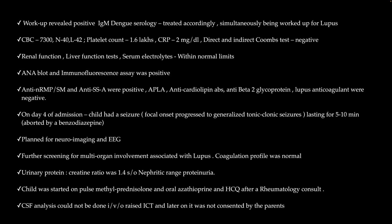So other workup, we have started working up for SLE, multi-organ involvement. Coagulation profile was normal. Urinary protein creatinine ratio, there was proteinuria, which was suggestive of nephritic nature, again favoring lupus. And the child was started on steroids accordingly. Right. So we'll look at the images first and then get back to the discussion.